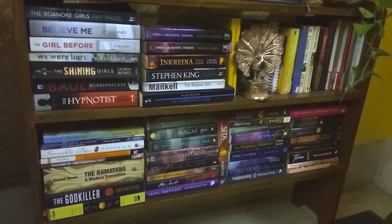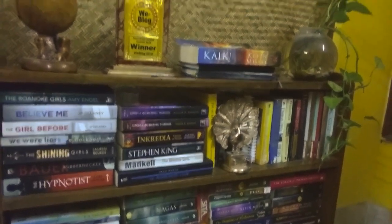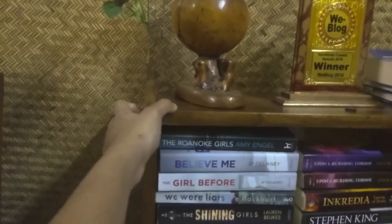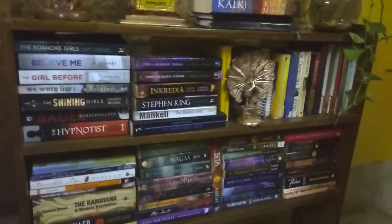Mostly these are Indian mythological books, and then I have a few thrillers, and then some Daniel Steel books, and these are just some decorative pieces. Now this bookshelf itself, it used to be my mom's back when she was a student, a kid herself actually, so it's a piece of heritage for me. So yeah, this is it, and it will be very different very soon.